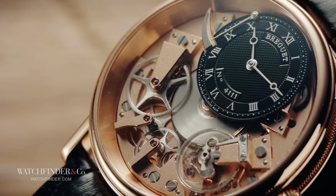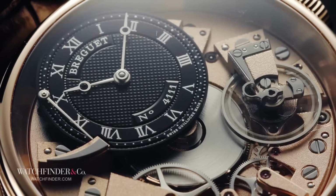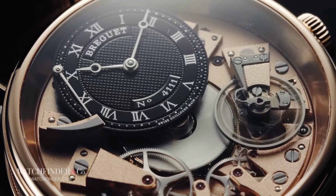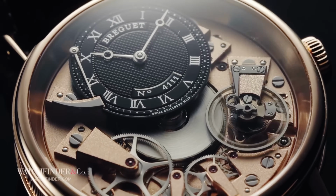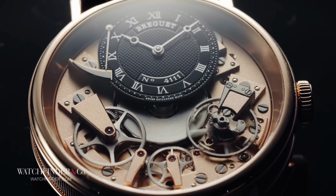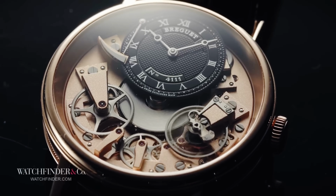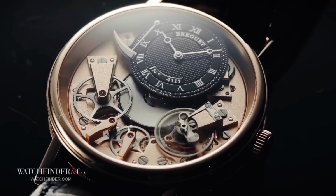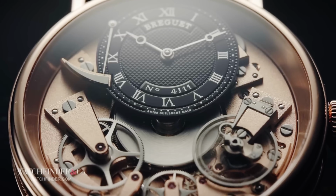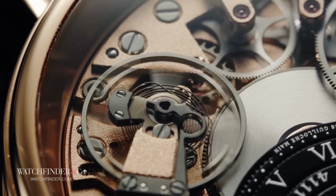Abraham Louis Breguet is to watchmaking what the Wright brothers are to aviation. Breguet is credited for some of watchmaking's biggest breakthroughs, like the tourbillon, and is also responsible for creating the world's first wristwatch all the way back in 1810, a commission for the Queen of Naples. The Tradition, seen here, is a watch inspired by his early work, his subscription pocket watches from the mid-1790s. And you notice that influence straight away.